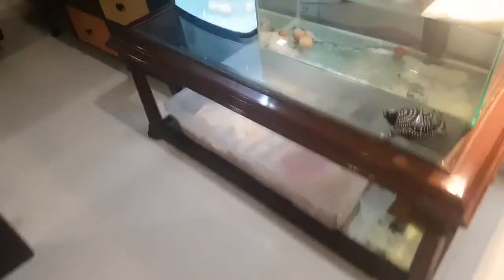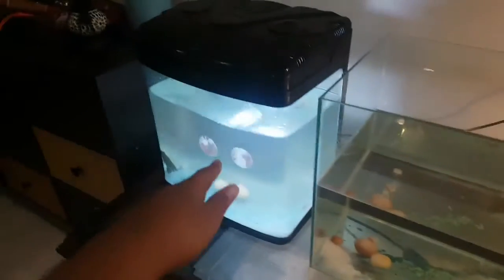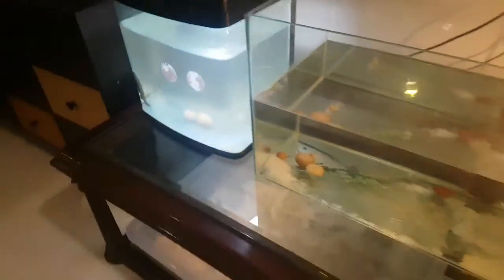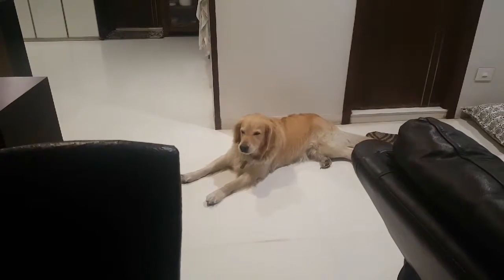So I have Pampered there, Leo there, and my fish there. And Max there, dozing off again. That's basically it on the new setup which I made. And there isn't much which has changed.